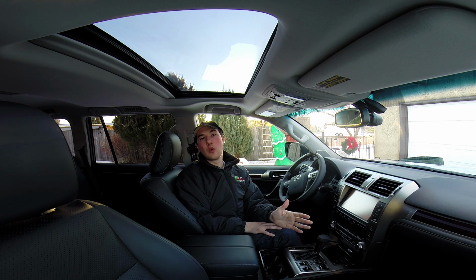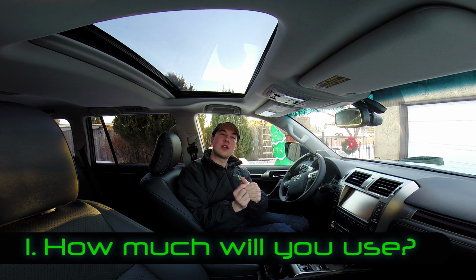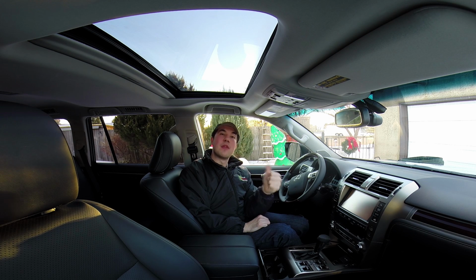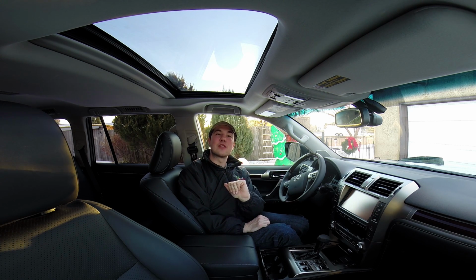How often are you going to use it? That's number one. When you look at a third row in the vehicle that you're buying, are you going to use that third row all the time? That is going to sway you to the different vehicles and their sizes.